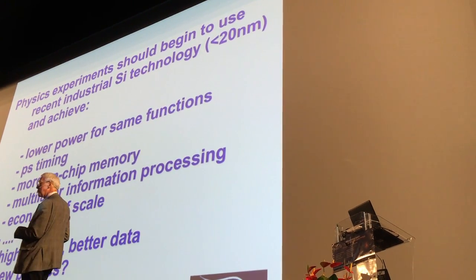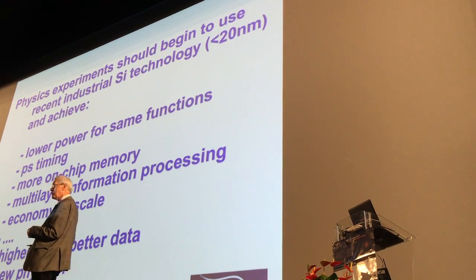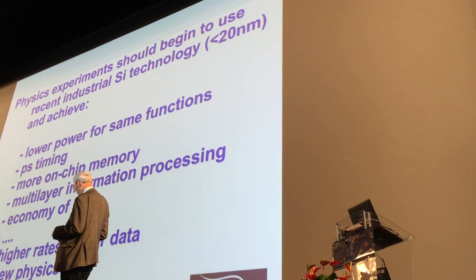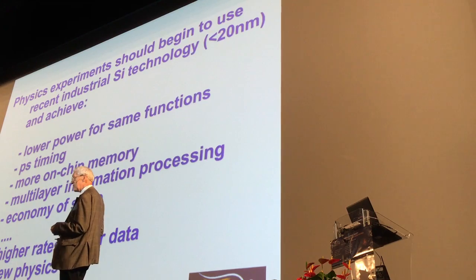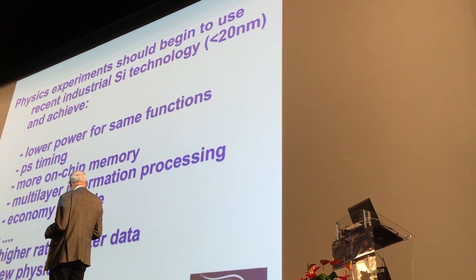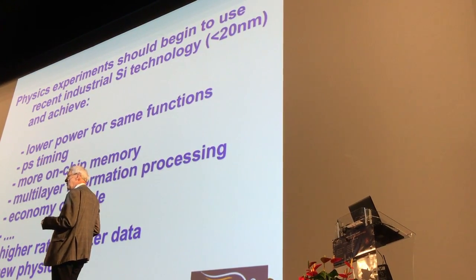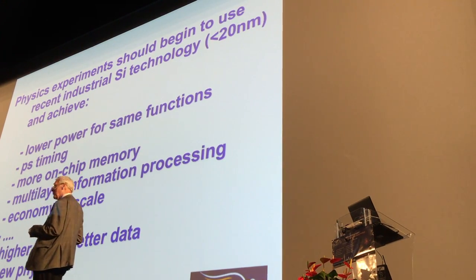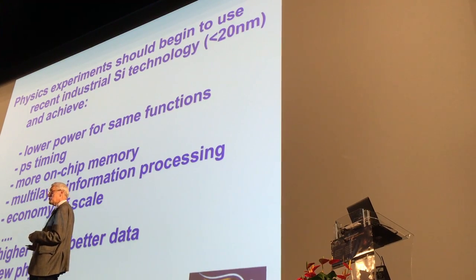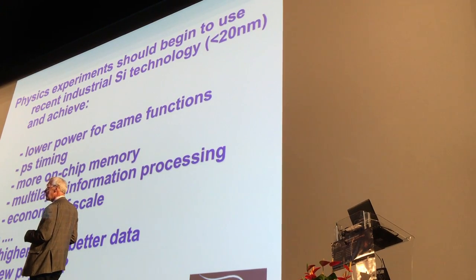And as I said in the previous slide, we are now 8 generations behind, so maybe we should catch up, talk to them, and see how we could work with them to do new things. And what could be possible new things of what they do and what we could use? I think we could try to have much lower power for the same functions. Your phone has chips, and the main thing for your phone is that it should last at least a day or 2 before the battery is finished, and therefore they work very hard in industry to reduce the power of the chips.